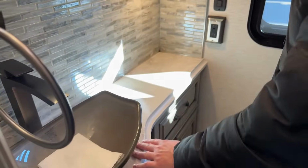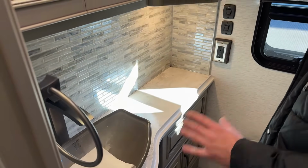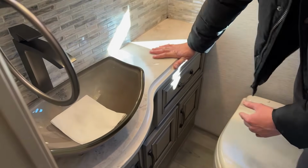This is a matching countertop and matching backsplash to what you have in the kitchen. Everything throughout this coach is going to match. All of your hard surface countertops are going to be the same exact hard surface countertops.